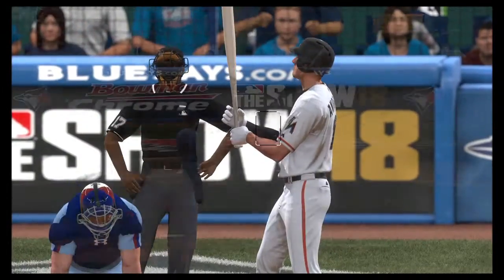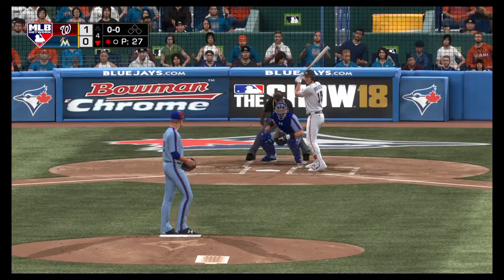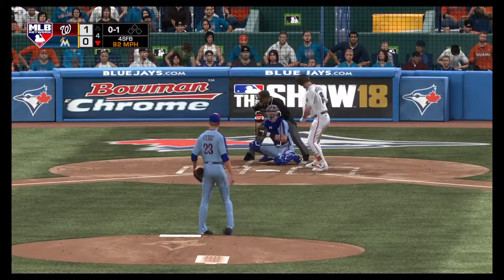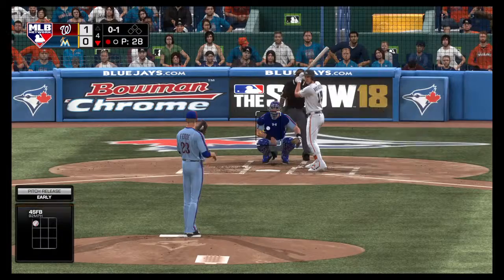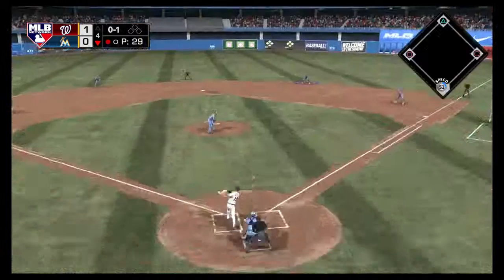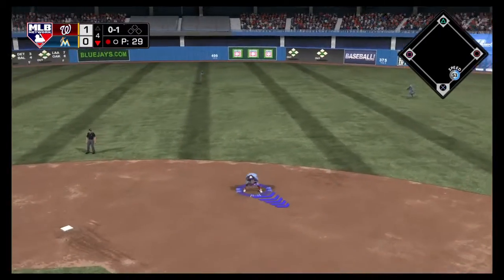The batter, standing in, Brian Anderson. 0 for 1 for him here in this one. In there for strike 1, 0-1. You know, Matty, when I first broke into the league, you wouldn't see that high heater first pitch right out of the gate. But I think there's been a change in philosophy here.